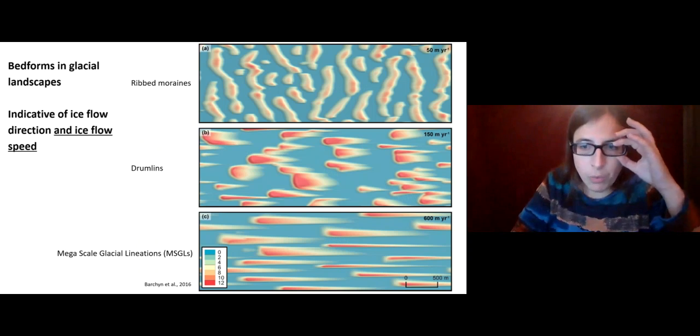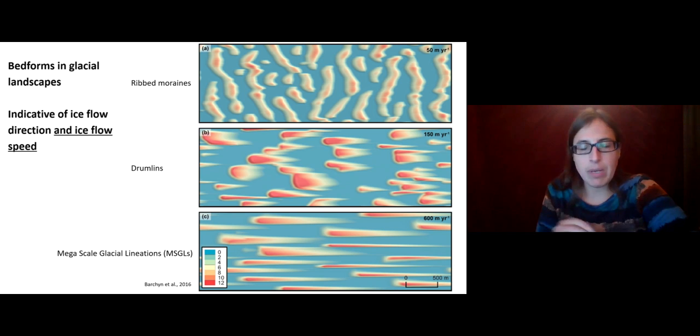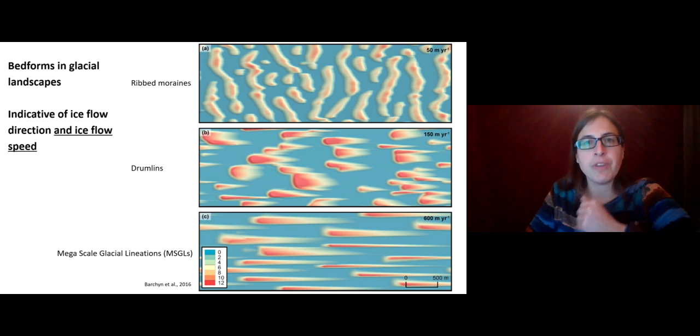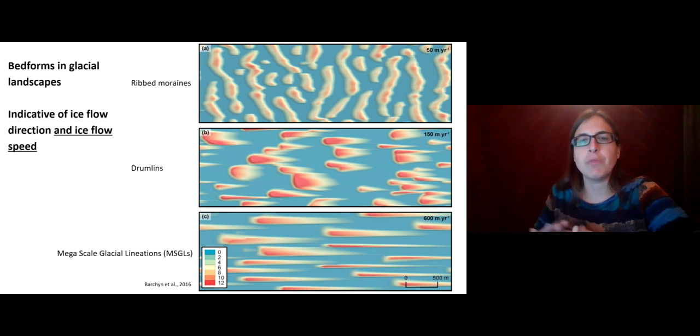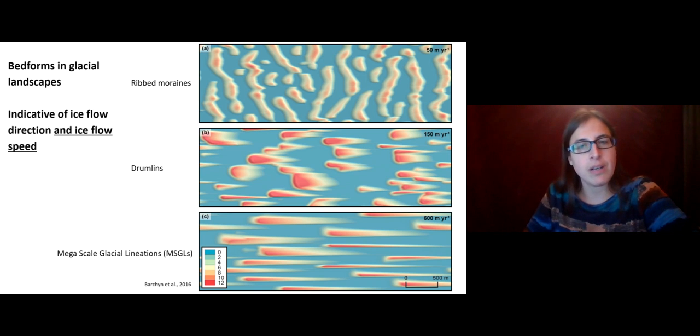Why would you want to do that? Well, when ice goes over a bed, it actually changes that landscape or that seascape or that seabed, and it makes bed forms. And those bed forms paint a picture of the way that the ice was going over that bed. So, for instance, the rib moraines, they would be quite indicative of very slow ice speeds, and in fact, the bed was frozen. We know that from other people's research. Drumlins, they're like teardrop-shaped bed forms. They would be in line with the ice flow direction, whilst rib moraines were perpendicular to them. These are in line with ice flow direction, and a bit faster the ice flow would be to generate those.